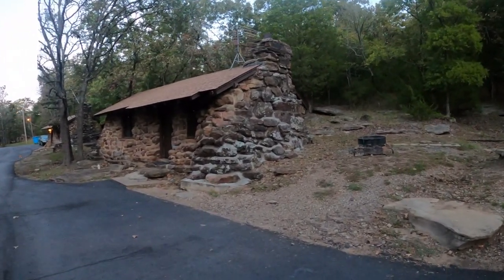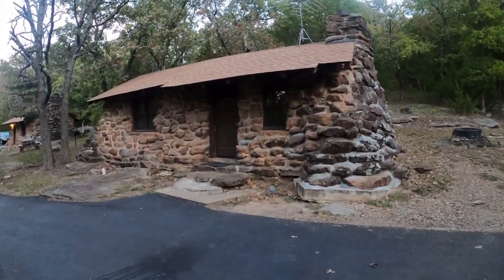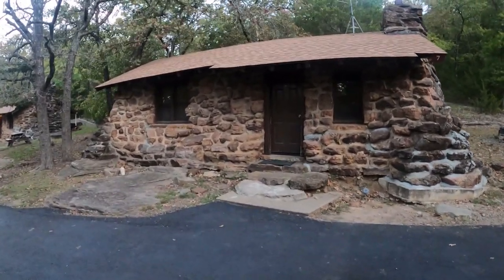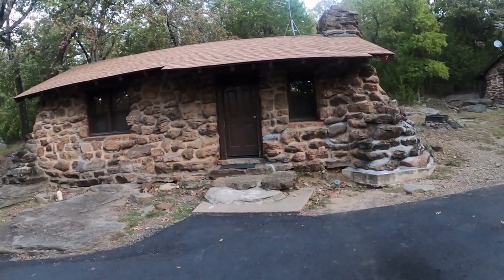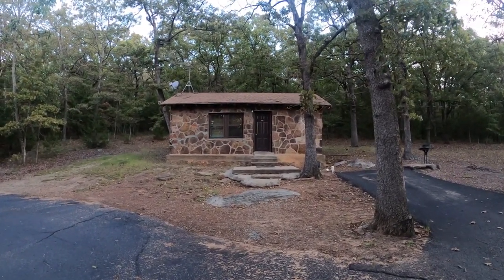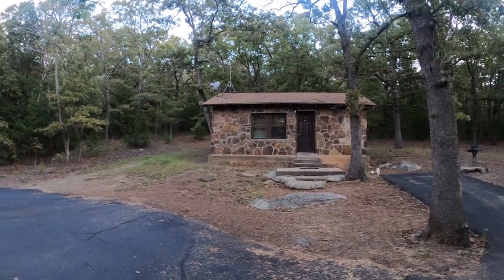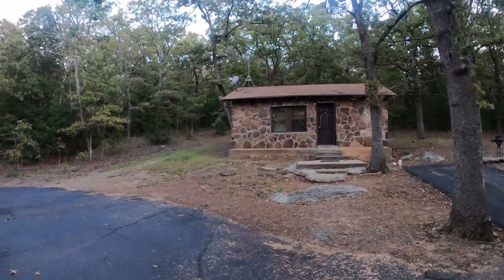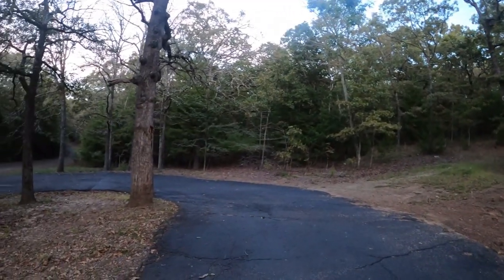Look at the rock work. This is cabin 7. This is a different cabin, different rock structure. It's still a rock cabin. There's probably about 6 of these kinds of cabins here. And in the morning, you hear a lot of movement in the woods around here. There goes a squirrel.